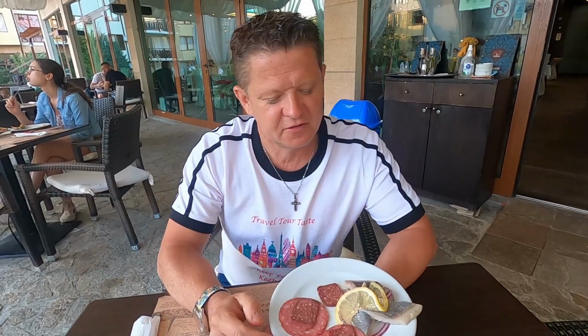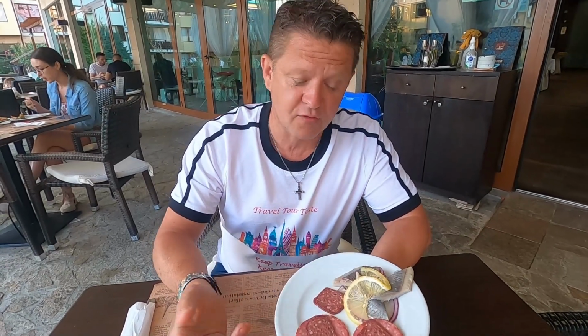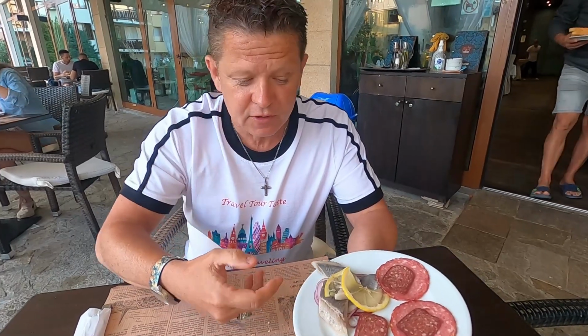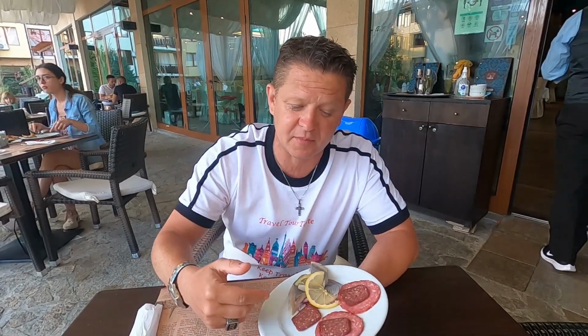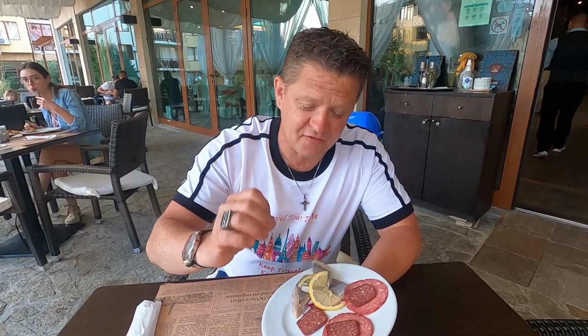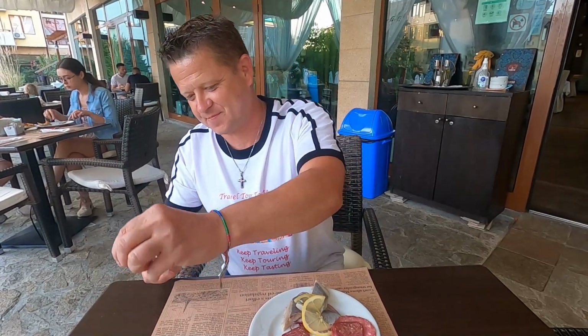So before we move on to the main course, I've decided to add another dish. So this is dish number 3, or course number 3 if you like. And what we've got here, we've got some raw herring with some onion underneath as well, just to help bring out the flavour. Obviously your lemon on top. And what we're going to do, we're going to put it on a bit of salami with a bit of pepperoni and fish and lemon and onion, and see what it all tastes like, all in one, all together.